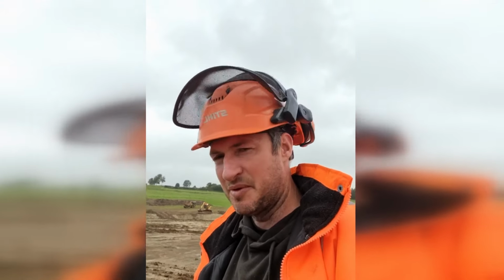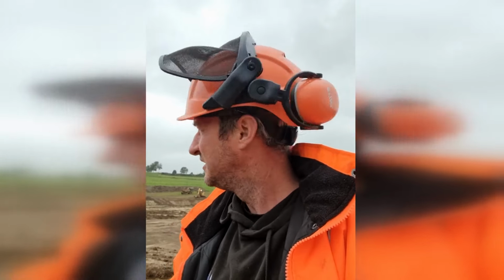So, day 25, I believe. The weather has definitely changed for the worse. I've been battling against it for the last week, really. Considering the start of the project when it's 27 degrees and 30 degrees some days, we're all in sunscreen, and yeah, it was hot and dry, which is perfect for the start, but yeah, it is changing now.